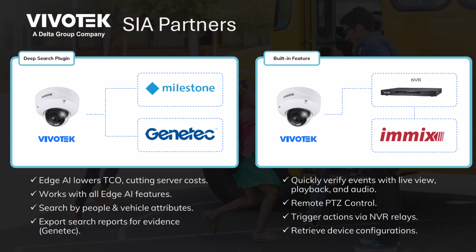Another SIA partner that VIVOTEK works closely with is iMix. Our NVRs integrate with their monitoring software so you can quickly verify events with the live view, playback, and also audio. Remotely control your PTZs and even trigger actions via the NVR relays.